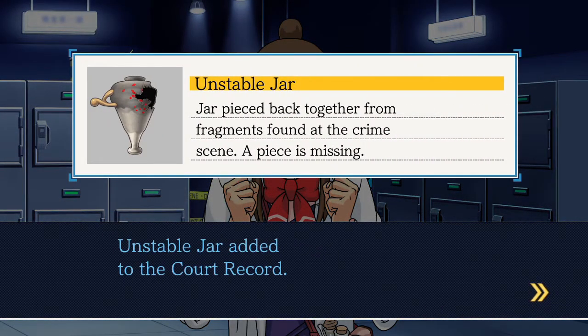Unstable jar. Jar pieced back together from fragments found at the crime scene. A piece is missing.